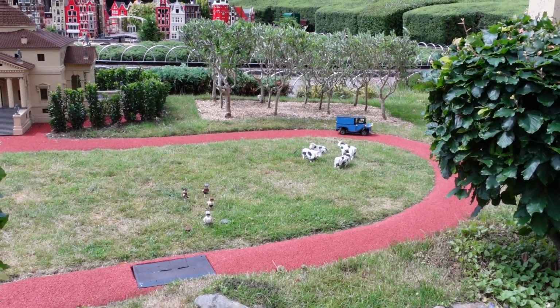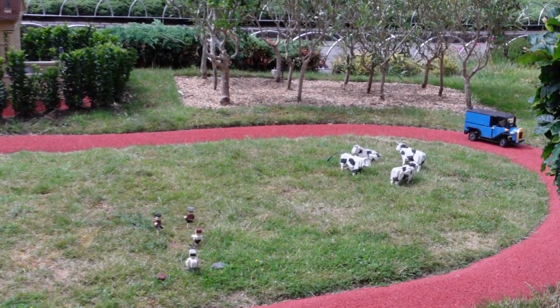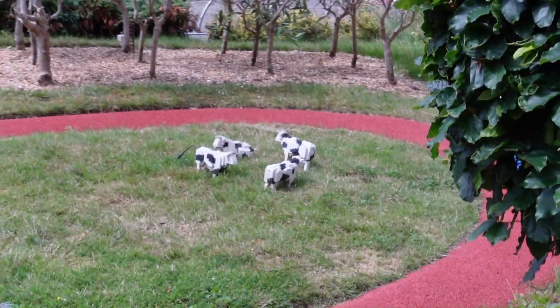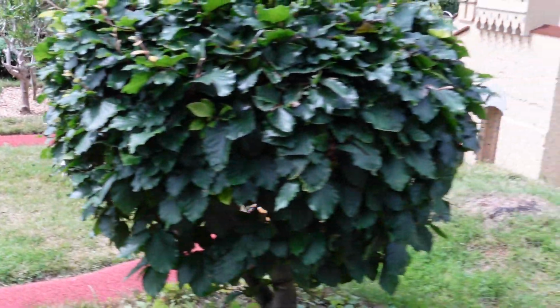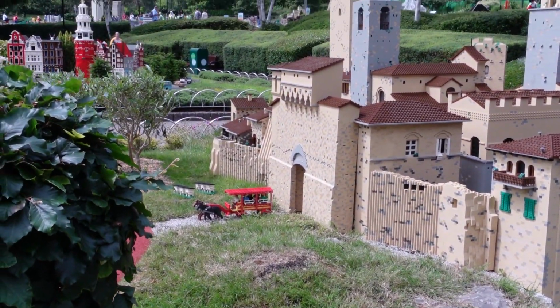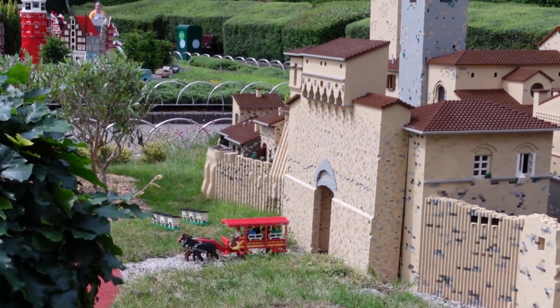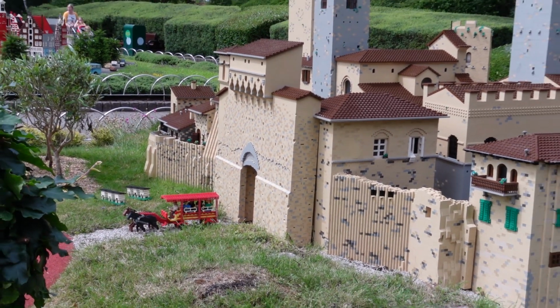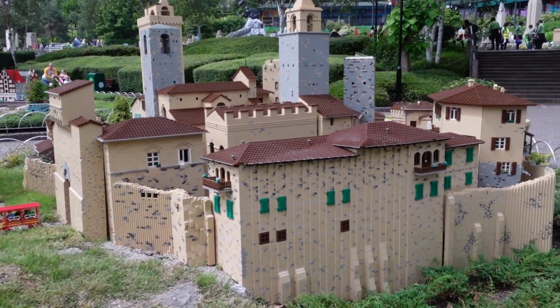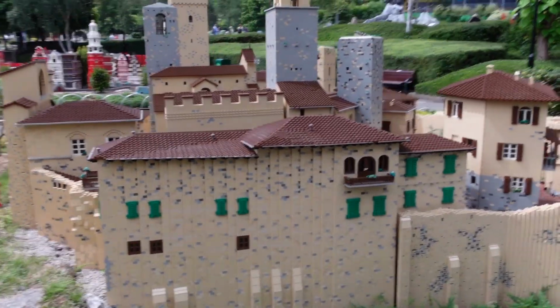Some cows. Clever how they work on the sensors, and you can just see how big this thing is. Not too sure. I don't think it gives you the information for it, but hopefully it does. No.